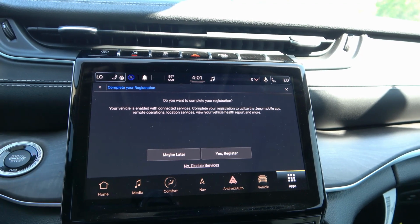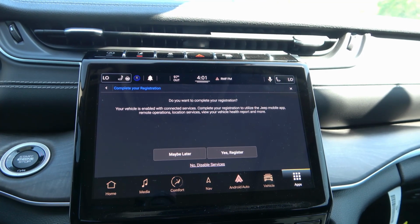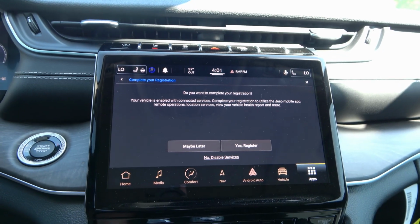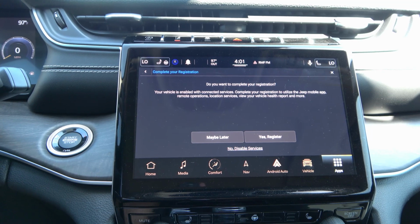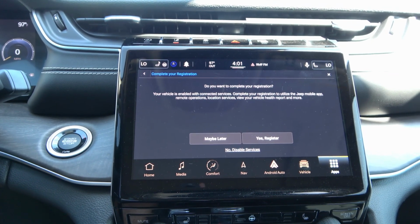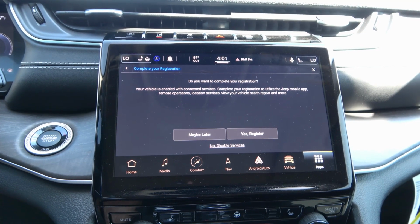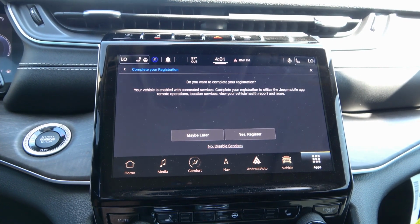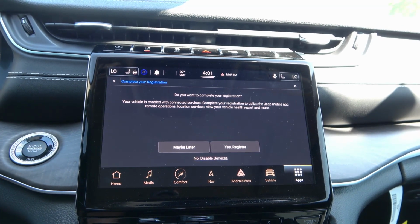I gotta tell you, I wish I could play it for a longer time, but this Alpine system sounds really, really good. By the way, if you can hear something, that's probably the AC going, so I apologize if there's some wind noise in the microphone, but it's 97 degrees outside. It's a black leather vehicle, so it's probably 1,000,000 degrees inside.